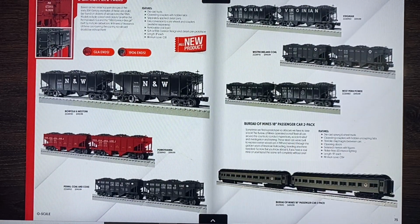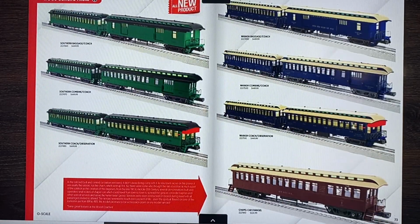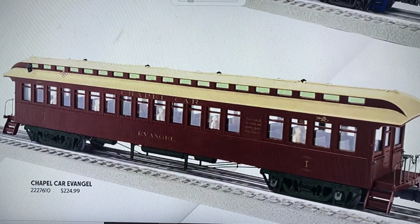I hope they do special interiors in the chapel car. I'm not going to hold my breath. I'm pretty sure they're just going to put seats, but I hope they put like a little altar or some little halfway decent thing to change the interior up.